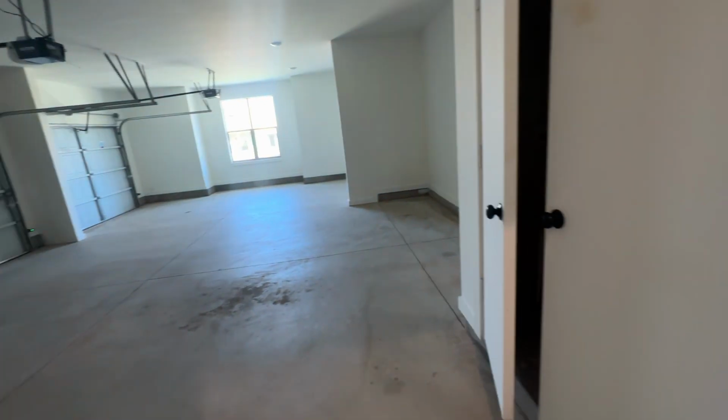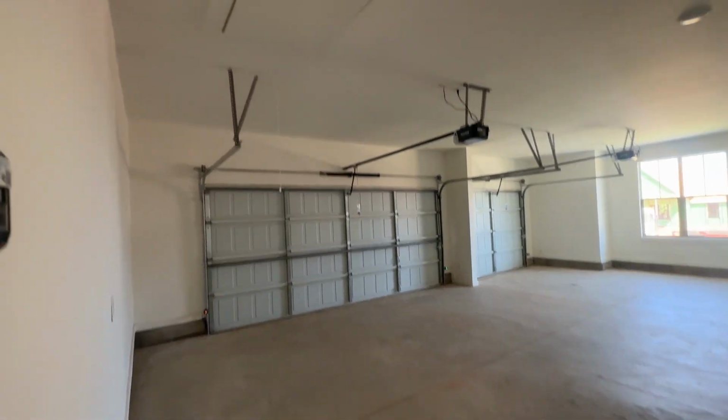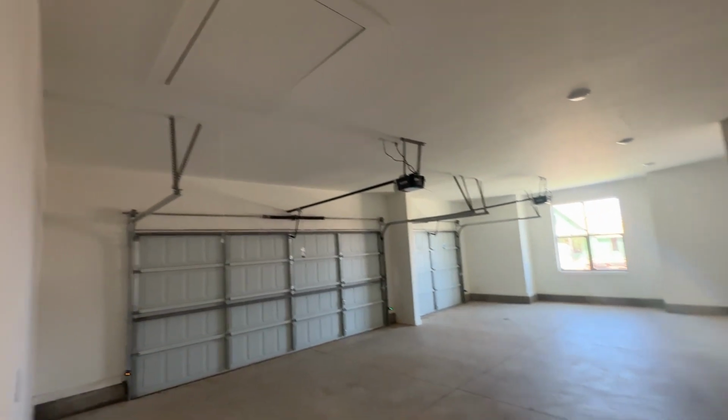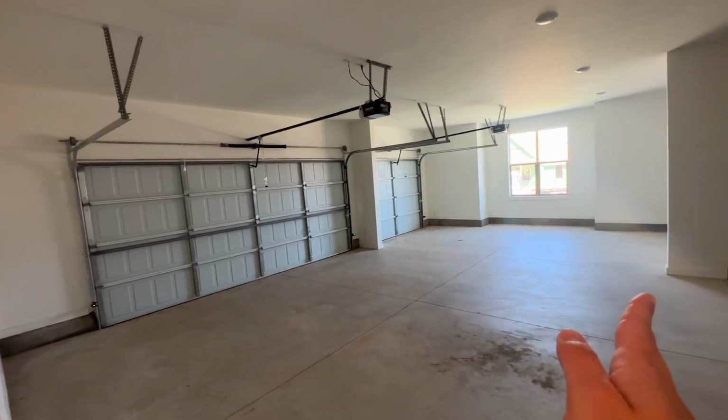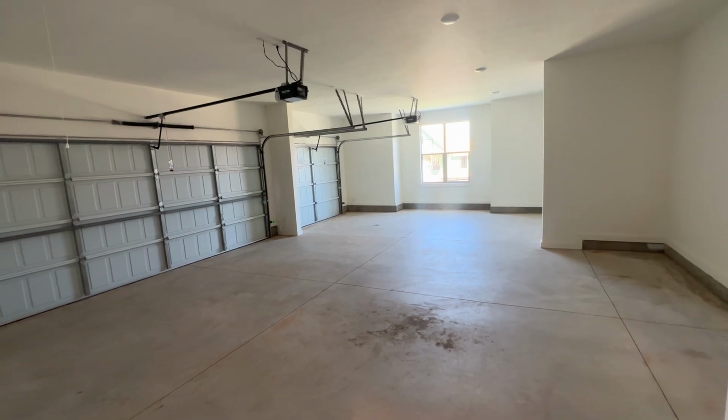and then again into the garage here, which also has a lot of good natural light. It's a 3-car garage. You've got your attic access right there. So it is 3 cars wide, but also very deep. This extra little inlet here adds a lot of extra storage.